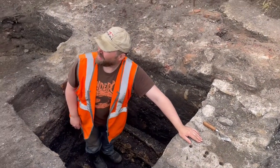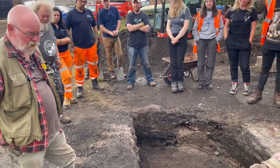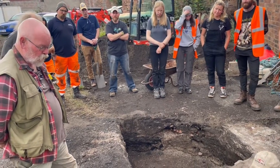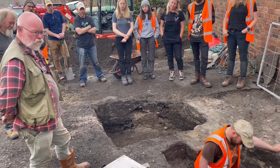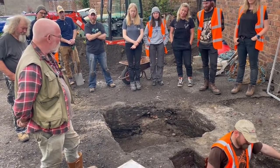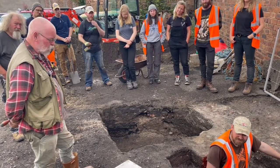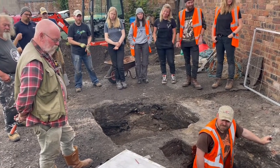Over to you, Alan. Right. Yeah. That's basically quite a complex little story there. Two phases, again, for the price of one. An entirely unrecorded series of walls that don't appear on any of the plans. They're not on the Ordnance Survey maps. They're not on any of Stevenson's drawings. So, yeah, another turn up for the books.